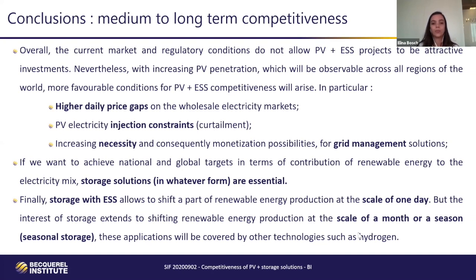And when having a broader perspective, if we want to achieve national and global targets in terms of contribution of renewable energy to the electricity mix, storage solutions in whatever form are essential and crucial for efficient grid management. And here my presentation focused on PV plus battery-based ESS, which are able to shift a part of the production at the scale of one day. But the interest of storage, of course, extends to a larger time scale by shifting the production at the scale of a month or a season with seasonal storage. And this is where other storage technologies come in, such as hydrogen.